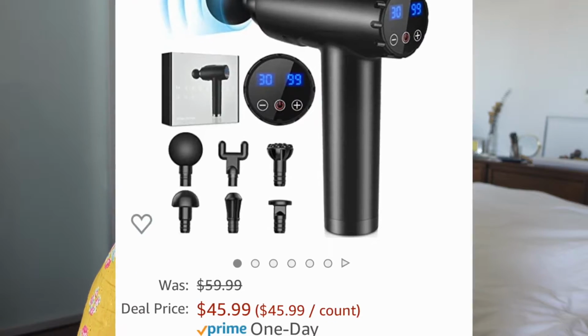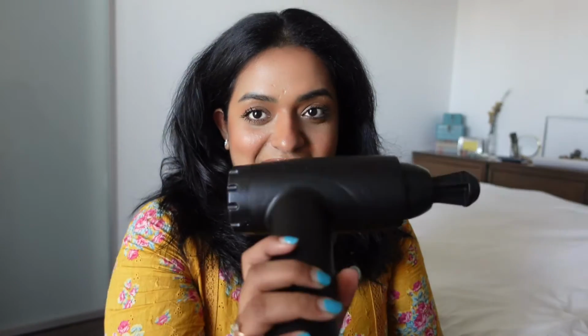The first thing is a massager. It's a handheld massager. I saw it first at my best friend's house, and she gave me a massage with it. I was so impressed because I need a massage frequently. I get stressed really quickly, especially in my neck, shoulders and back. I love massages too, but this is something small that I can keep at home.